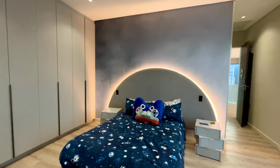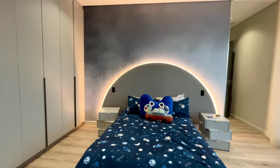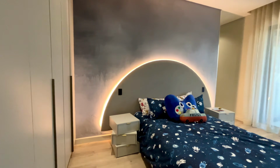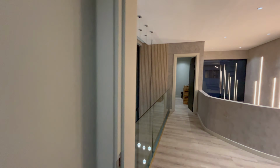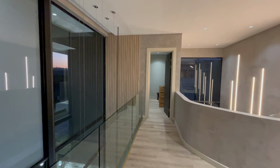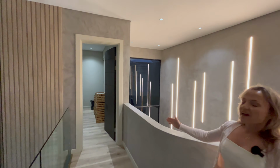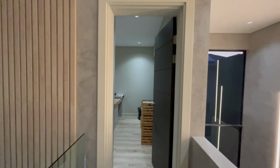Another funky headboard. True. How cool is that? Neat, clean, exceptional. That's all I can say. Very nice. Absolutely stunning. There's also an office on this level of the home, again meeting the curve, and then there's an office through there.